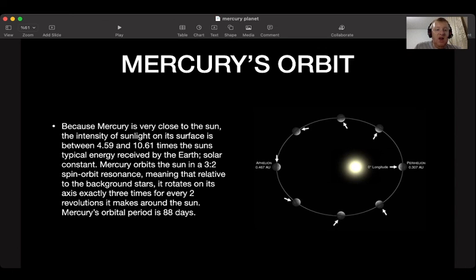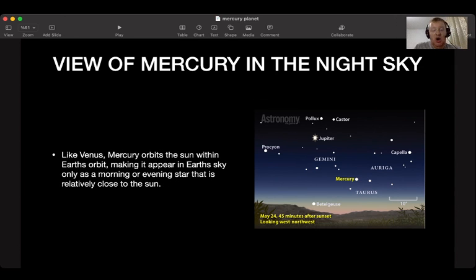So the view of Mercury in the night sky. Because it's too close to the Sun, it's very difficult to see Mercury, guys. So like Venus, Mercury orbits the Sun within Earth's orbit, making it appear in the Earth's sky only as a morning or evening star that is relatively close to the Sun.